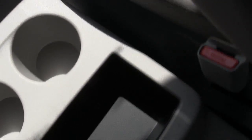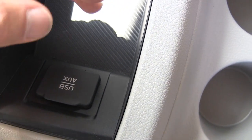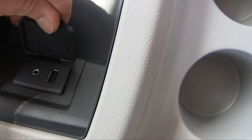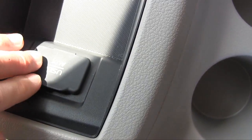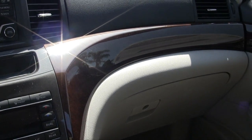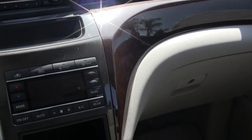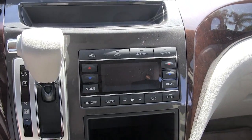One of the complaints I do have is that the USB port here, which also serves as the auxiliary port, there's only one, which is surprising. My kids are already complaining that they don't have enough ports to plug their devices in, much less my own. So that does present a bit of a problem for a bigger family such as mine.